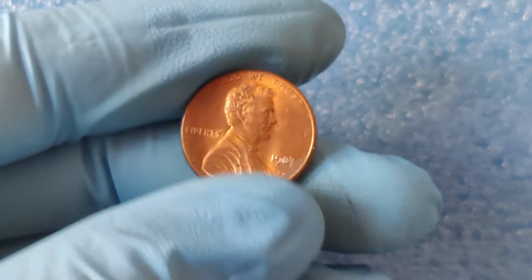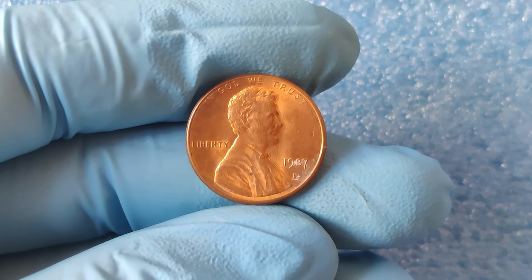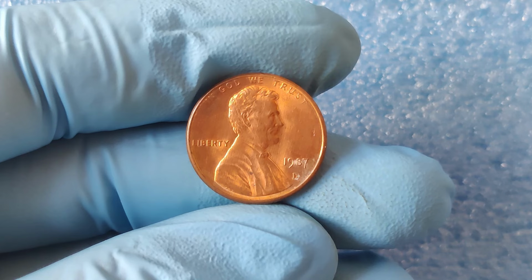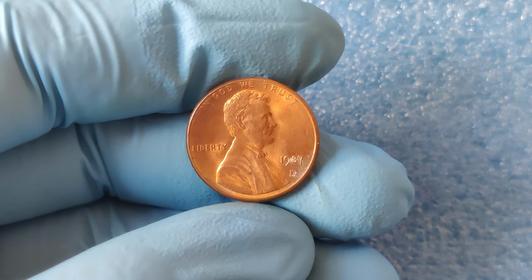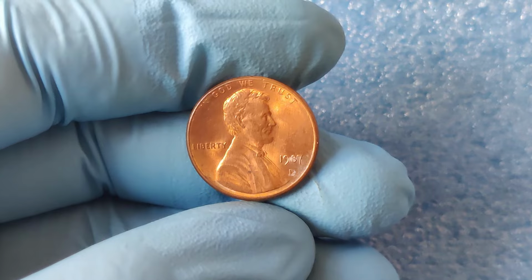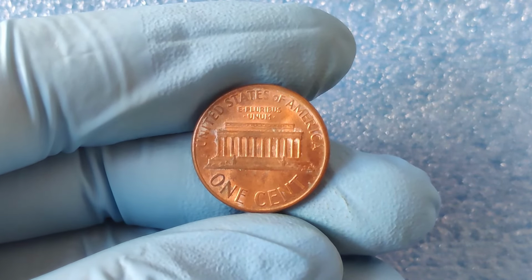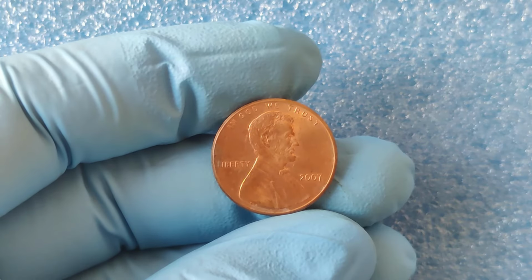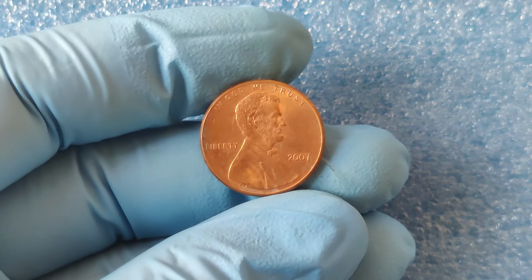So, the next time you come across a penny, don't just toss it aside, it could be worth thousands. The 1987 D Lincoln penny is a prime example of how even the smallest and seemingly insignificant coins can turn out to be hidden treasures. If you're a coin enthusiast or just curious, start looking through your change, and who knows, you might be sitting on a fortune.